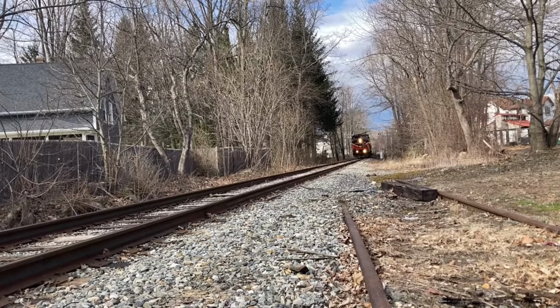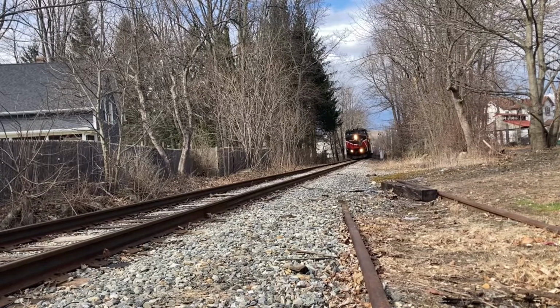After doing all the work, which took maybe an hour or 2, almost 3, they're seen here leaving the yard on their way to Worcester, the 4005 leading.